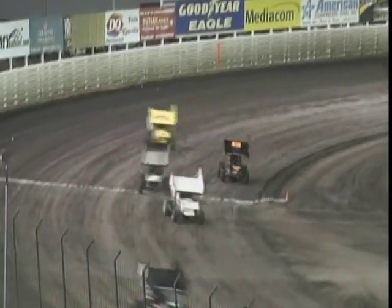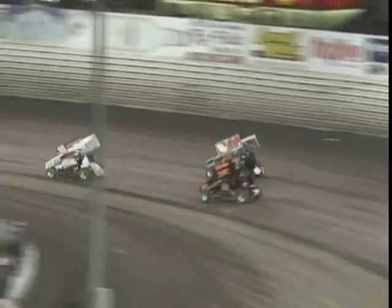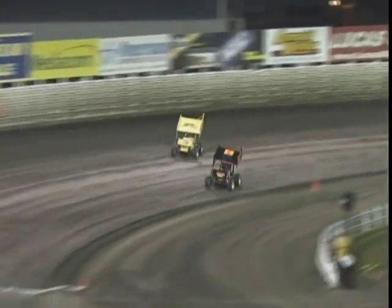Tom Lenz 5th. Matt Morrow on the move in the car number 2M. Matt Morrow trying to reel in Dustin Selvage, who now goes to work on Tom Lenz. Battle in the 6th spot in turn 2. Selvage slipping back. Here comes Matt Morrow to challenge. Down the back straightaway, Morrow right to the cushion in turn 3. Side by side off of turn 4. Give the advantage to Dustin Selvage.